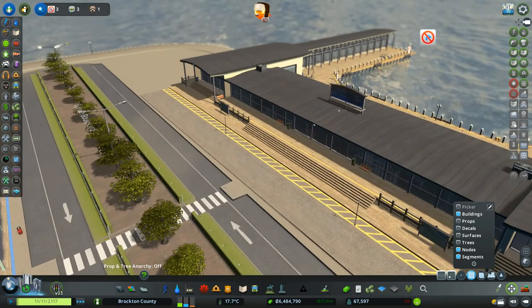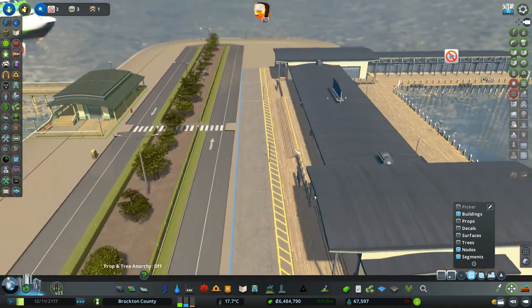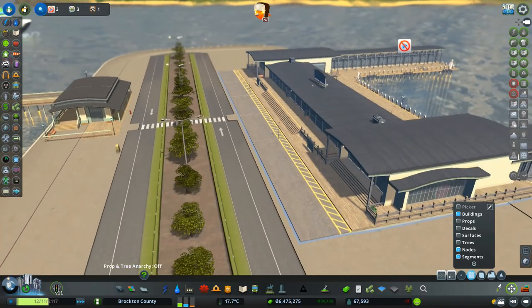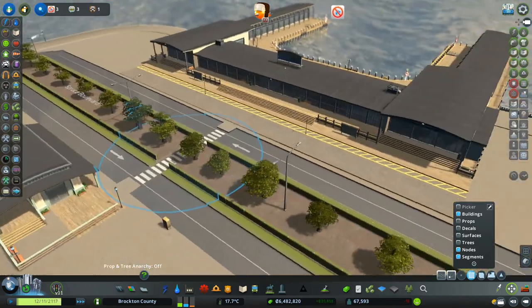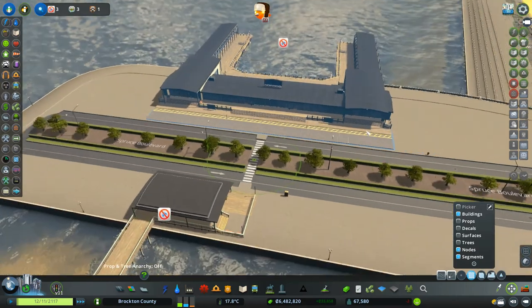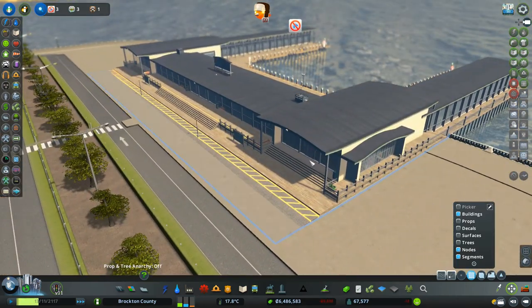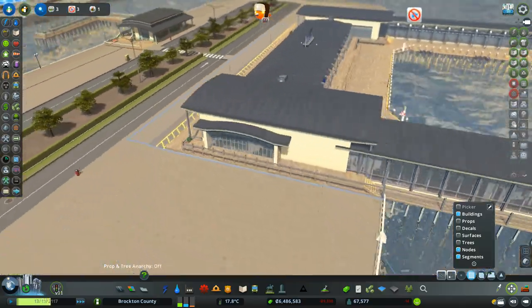Yeah, that looks a bit better. And this needs to be tweaked a little bit. Yeah, look at that, guys. That looks wonderful. Oh, beauty.